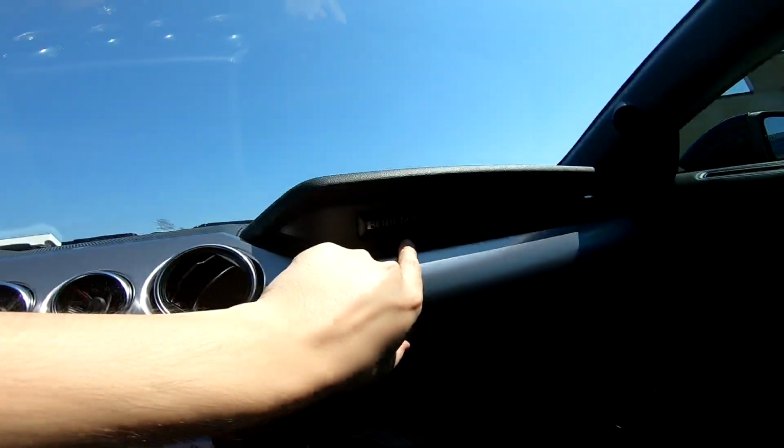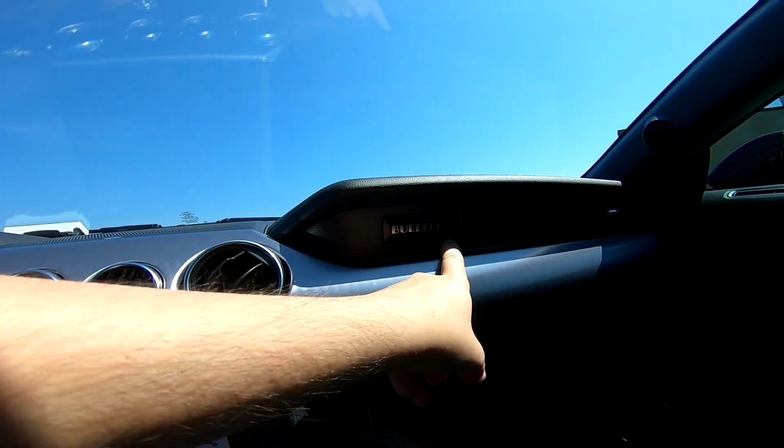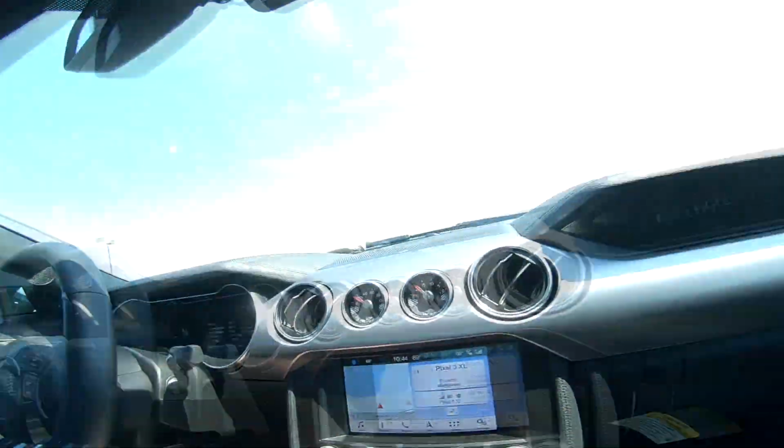And also here you can see it says Bullitt and also the build number. So this car is the 7,715th car for the year 2019, which is pretty cool. It's not like some type of limited edition car, whatever. They've made quite a lot of those, but it's really cool to know the chassis build.